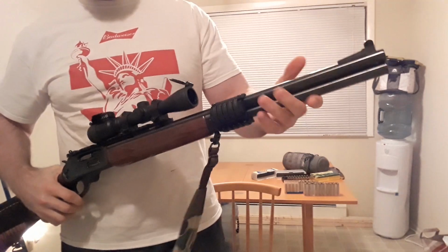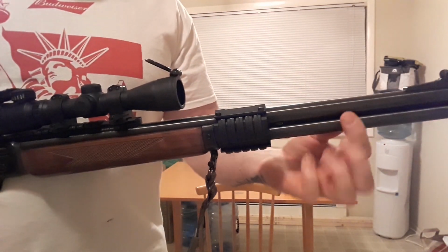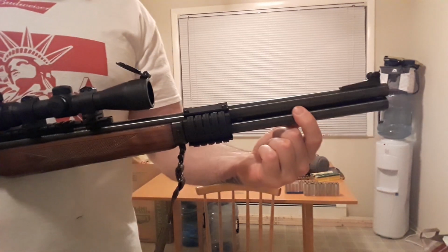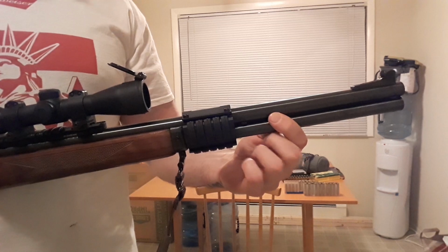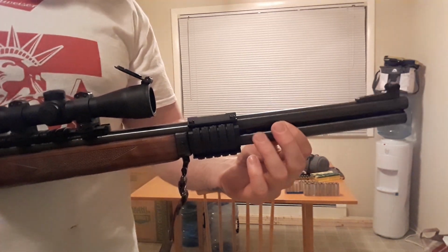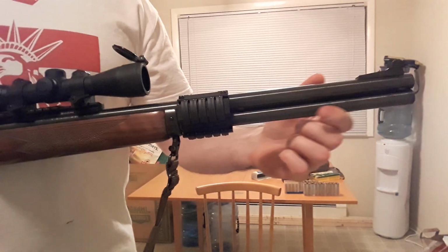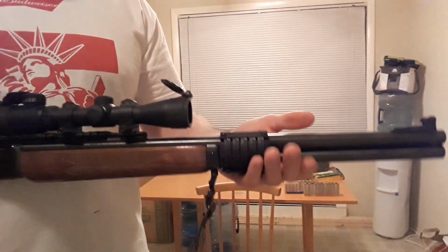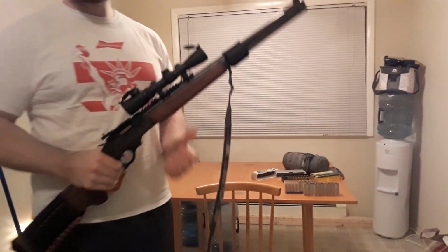I did some custom work here. Normally the mag tube would end somewhere right here, and it would only hold 5 rounds. Or I think it only held 4, plus 1 in the chamber. So what I did was I extended the mag tube all the way out. So now it holds 7 in the tube and 1 in the chamber. So I got 8 rounds of 45-70.